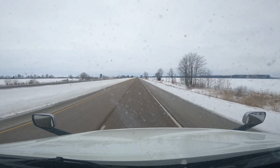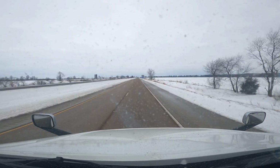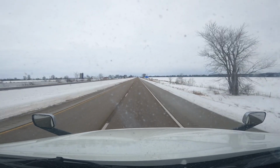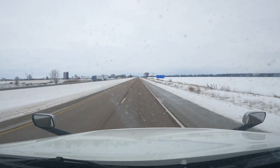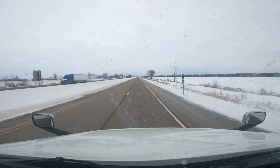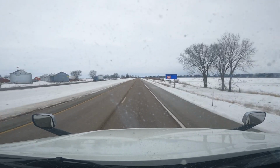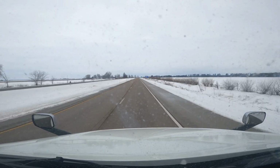The landscape is gorgeous with the snow, but it's still just, I don't even have words for that. It's one thing to see a truck here and there. It's something else to see, what was that? 5 trucks in that little cluster. I am not going to miss it.